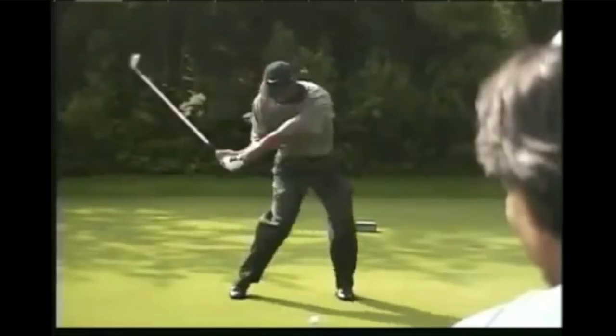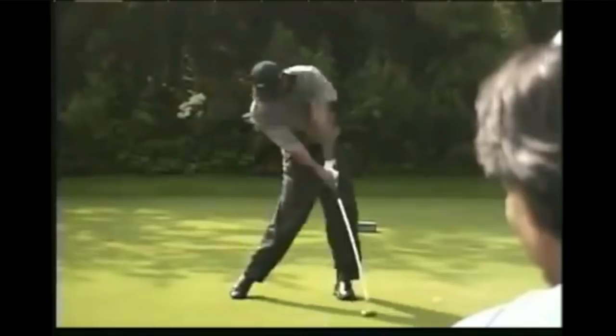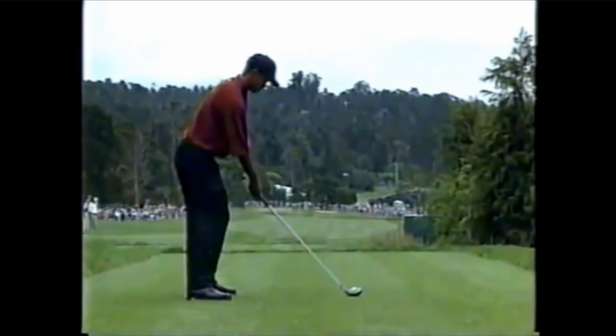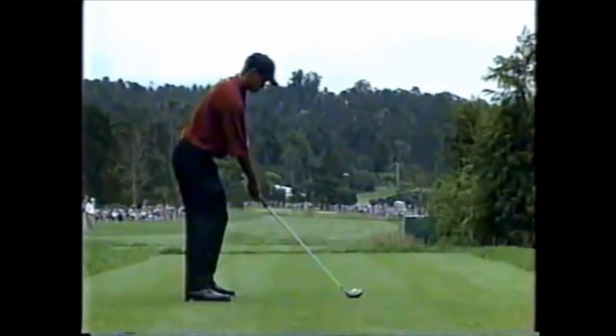Big lateral shift of the upper body, and that heel is still very high off the ground. But in general, I would say that his swing was more in control. Now, this is the greatest golf that was ever played. You know, Tiger Woods won the U.S. Open by 15 strokes. That's kind of insane, right?